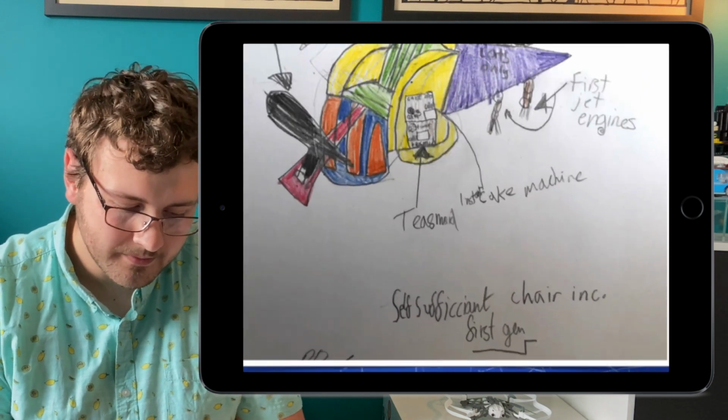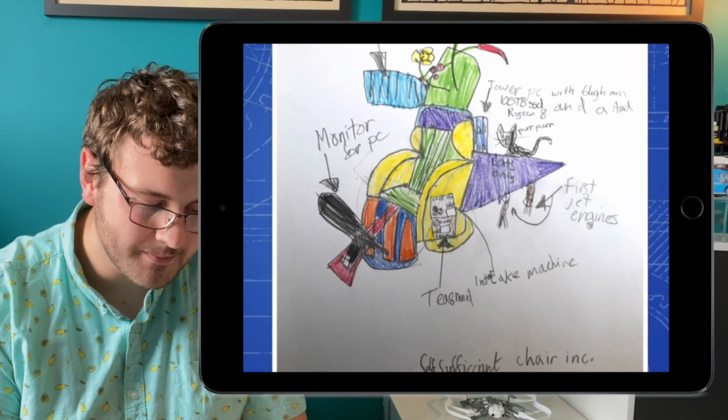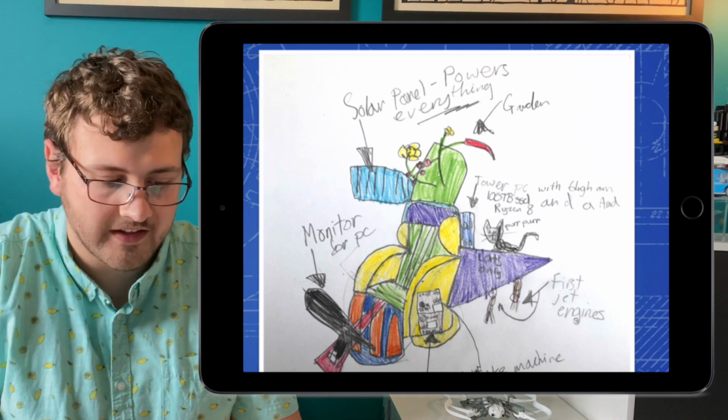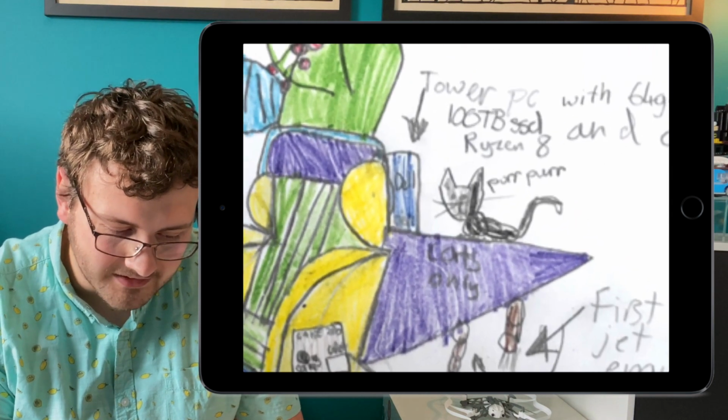Ruben has made one called the Self-Sufficient Chair, first generation, and some of the features in here include a Teasmade, a monitor for his computer, a solar panel to power the chair and all the things on the chair, a tower PC, and there's a cat there at the back.